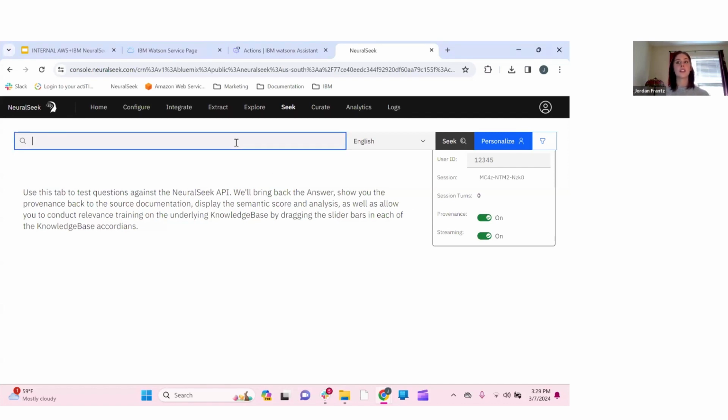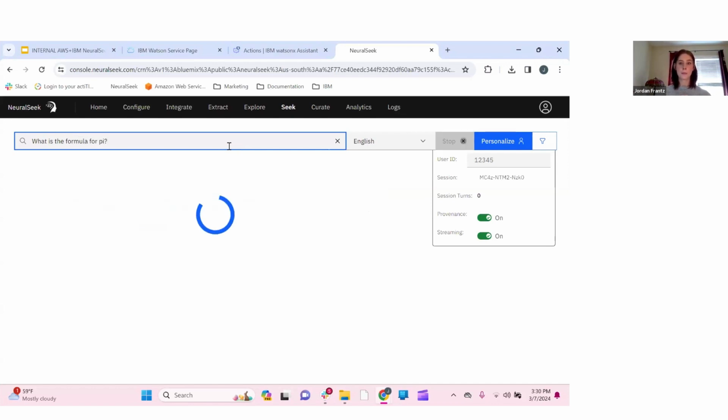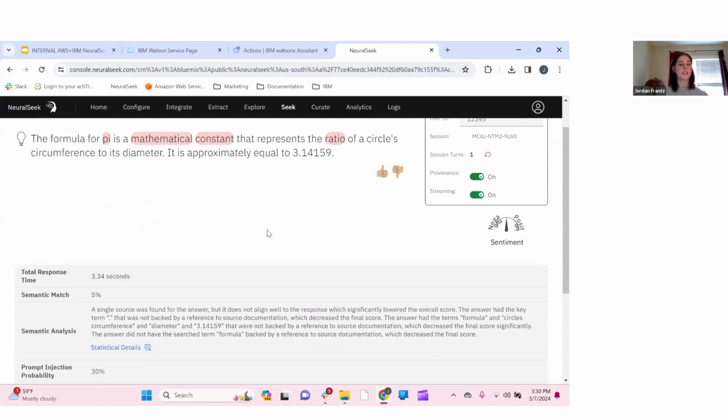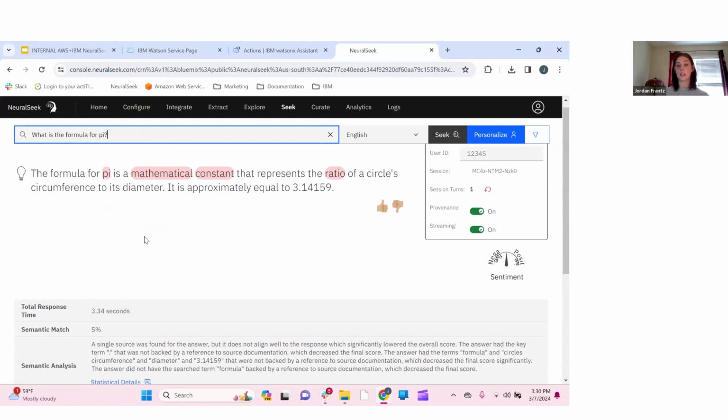So the first question that I want to start with is something that I know is not going to be in our knowledge base, like I said, that is connected to our NeuralSeek documentation. So I'm going to ask, what is the formula for pi? I know that this information is not in our knowledge base, and effectively this answer would be a hallucination.